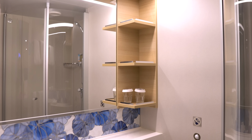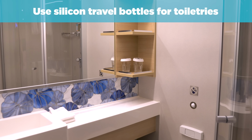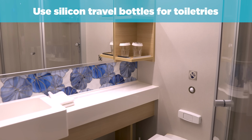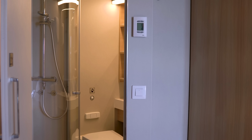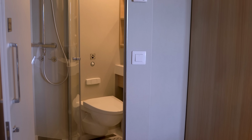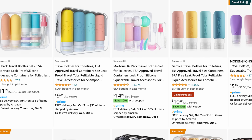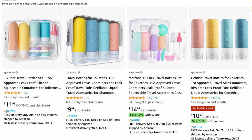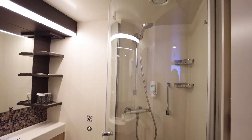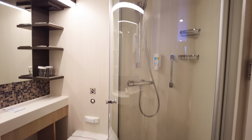Speaking of bathrooms, to save space in your bathroom, use silicone travel bottles and leave your full-size products at home. You'll also want to leave all your full-size toiletries at home. Space in a cruise ship bathroom is pretty limited, especially in the shower. Sometimes there's only a shelf or two. So buy a travel size kit with silicone bottles from Amazon for less than $10 that you can refill before each vacation you take. You can fill them with products like shampoo, conditioner, hair gel, lotion, and more.